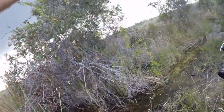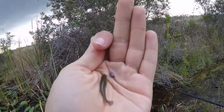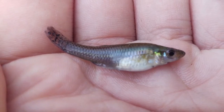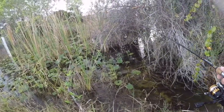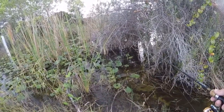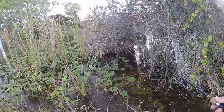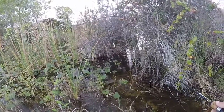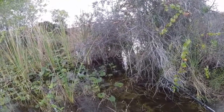Got him. Nope, that looks to be just another eastern mosquito fish. So there's definitely way less fish over here, but it seems like they are all still mosquito fish. And it started raining a little bit, so this day is not going as planned. I thought I at least would have got something cool by now, but doesn't seem like that's gonna happen today.